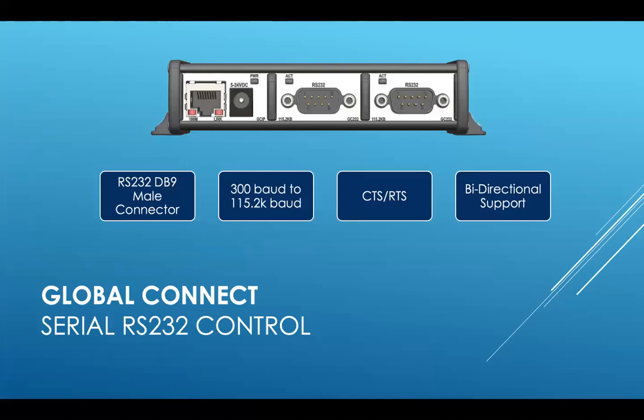So whatever you're going to be connecting up to with that serial port, you're going to have all the signals there to control it. And it is bidirectional with both the APIs.